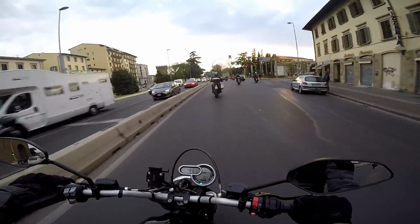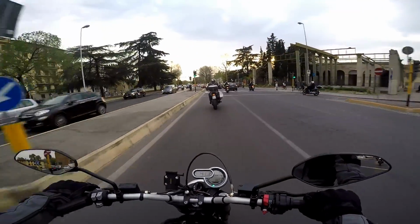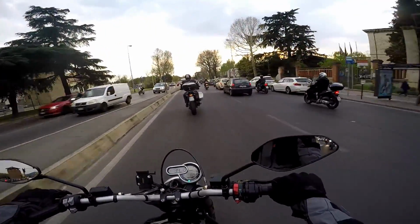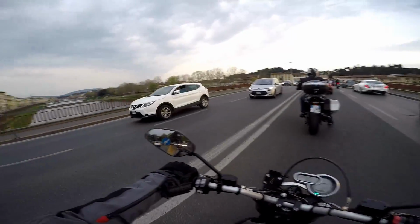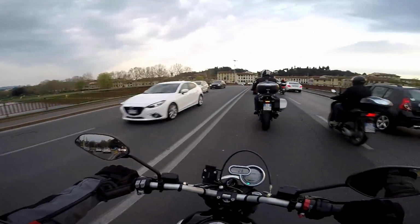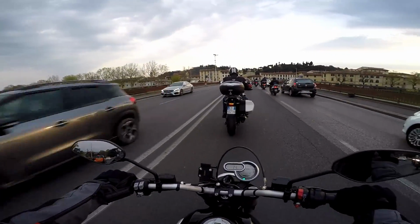Well, it is certainly an experience riding through a busy Italian town on a motorcycle. It's great, I have to say. Loving it. Over the river, down to my left the Ponte Vecchio, famous bridge with the buildings on, in the middle of Florence.